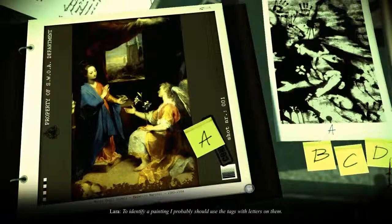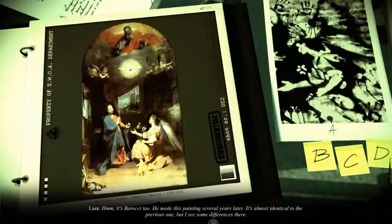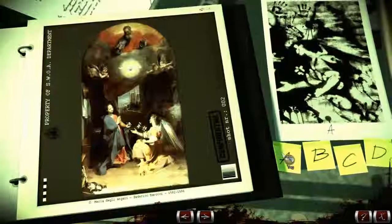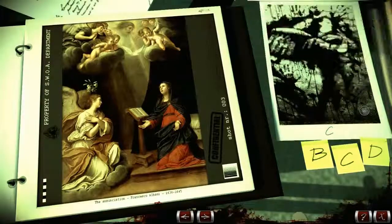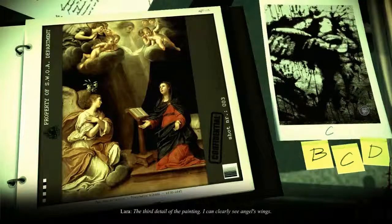To identify a painting, I probably should use the tags with letters on them. I know. Oh, there we go. It's Barocci too. He made this painting several years later. It's almost identical to the previous one, but I see some differences there. It's this one. The third detail of the painting, I can clearly see Angel's wings.